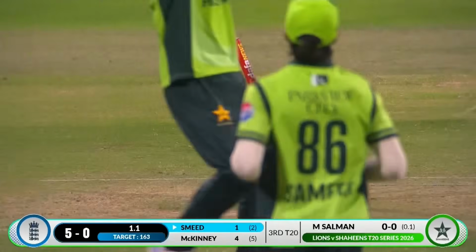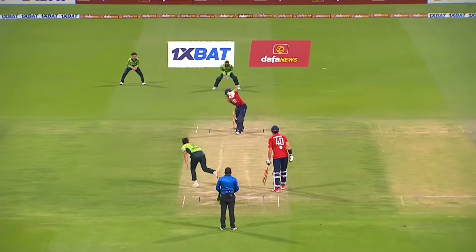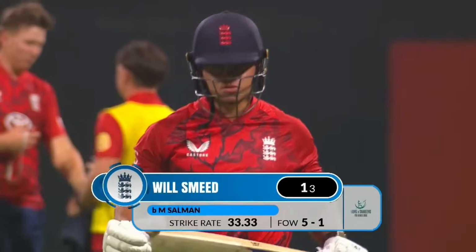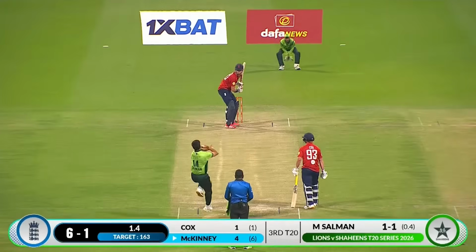Will Smeed's poor run of form continues as the Shaheens get their first wicket. Will Smeed once again playing it away from the body. Too much gap between bat and pad, and off the inner half the bat ricocheted onto the stumps. Oh, beautifully done. That's a very good length from Salman.